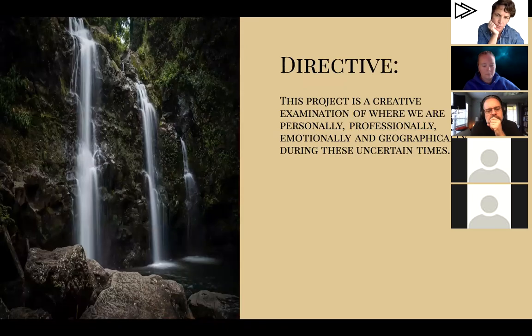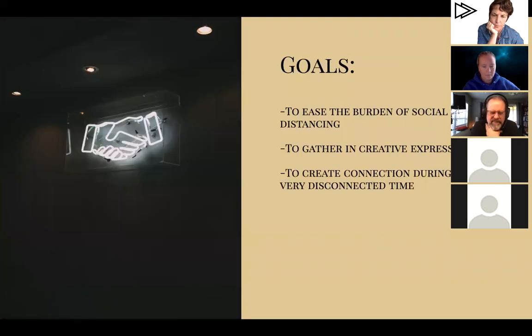Moving forward, the directive is that this project is a creative examination of where we are personally, professionally, emotionally, and geographically during these uncertain times. In a more simple way, it's a way for creatives and anybody to come onto this platform and express their current emotion, or one of the four, through a haiku and a picture. The goals are to ease the burden of social distancing, to gather in creative expression, and to create connection during a very disconnected time.